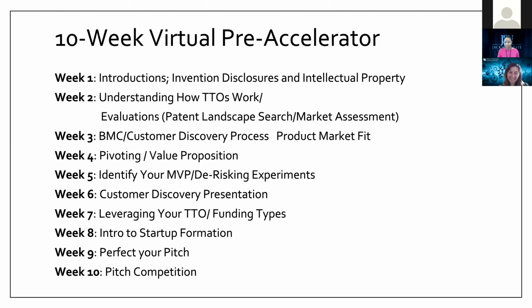We're also going to introduce them to startup formation and how that works. And then one of the most exciting pieces, that I consider to be the most exciting piece, is the pitch competition. We're doing this for them to pitch their ideas. We'll have a panel of different people who will listen to their pitches and give feedback on how to either improve their pitches or that they're ready to move to the next stage. This is one of those competitions that we're putting out there so they can get the practice.